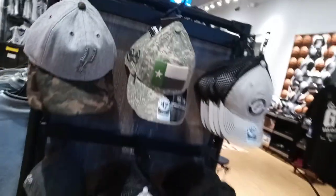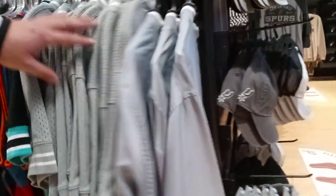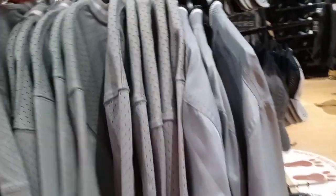More long sleeves. There's some hoodies. There's more caps. There's more jackets. Look at that. Oh, that's so cool. There's jerseys. Look at that jersey. Oh, that's nice. Look at this one. Oh, that's so cool. It's got the logo on it. Some more long sleeves. We have a lot of cool stuff here.